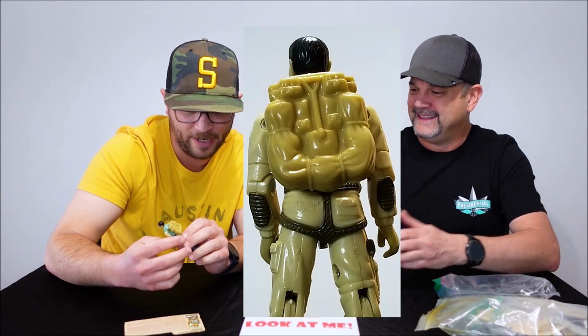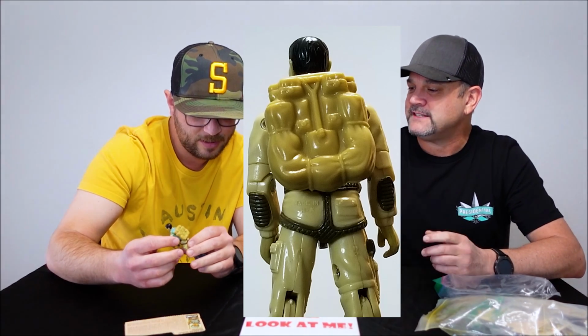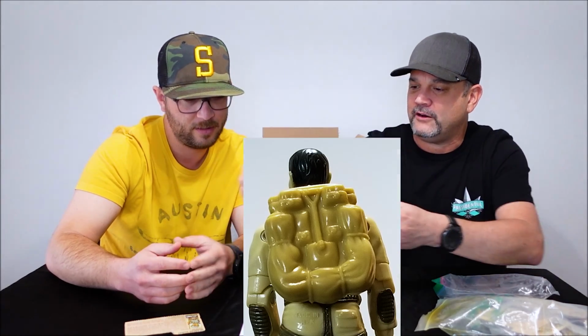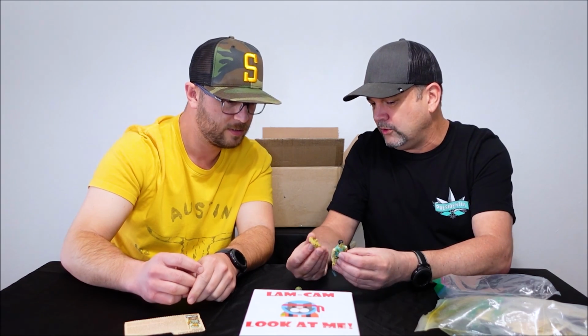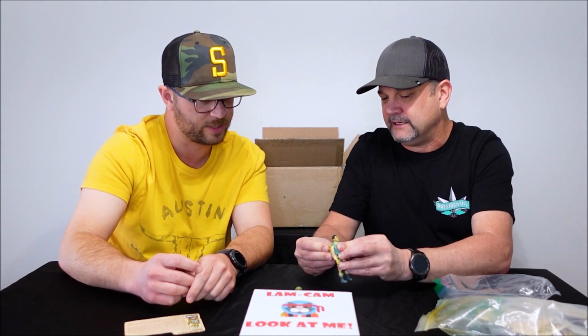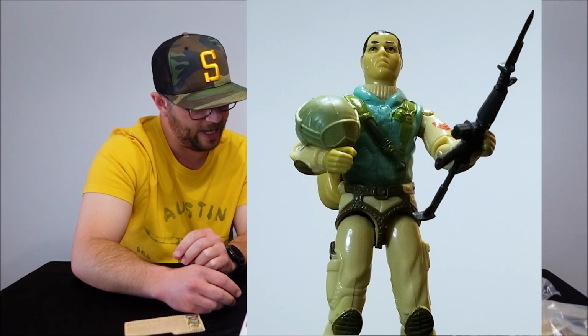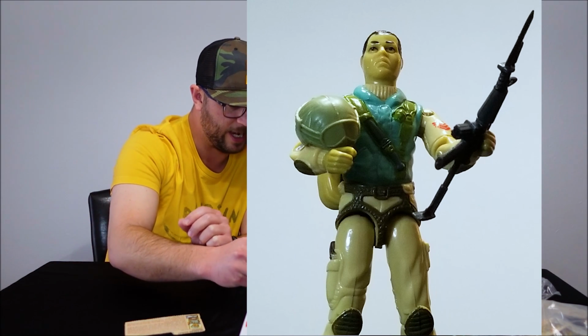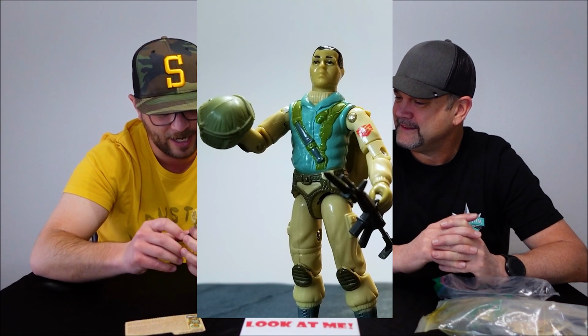Cool. And he's got a big parachute on his back. Does this come off his back here? Yeah, that's just like a backpack that does come off. We can take that off really quick. The backpack has a little hole with this little peg that friction goes in and holds it in there. It has the helmet, and this rifle as well, with a bayonet on it, which is really cool. Brown knee pads and stuff. It's just a super cool looking action figure for sure.